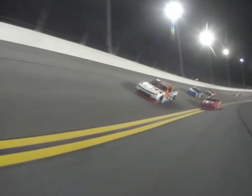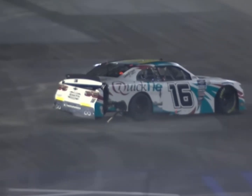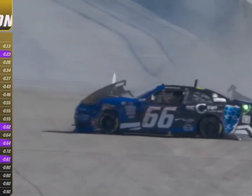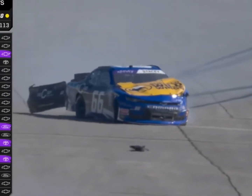And now Kaz Grala looks back on who made it through that incident. Chandler Smith didn't. That's going to make the pass on Josh Berry. Hey, wait a minute. If you're racing here, you should just go by Junior, and there's trouble again. Three to go in the stage. My goodness. And a major hit for Dexter Stacy.